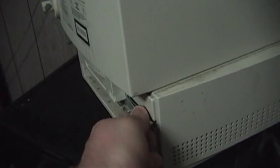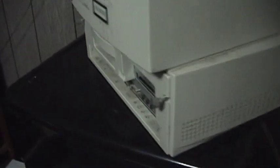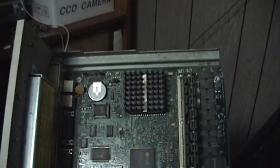Now all of these are mostly toolless designs. You can get into the system without anything more than your own two hands, or in this case my thumbs. And then you grab this door, this handle back here, and you pull the system open as though it were a drawer. And the motherboard comes out to reveal a couple of things.